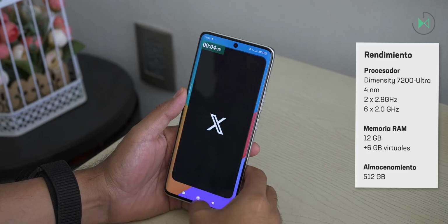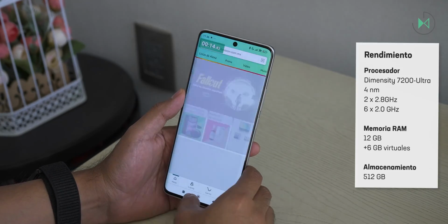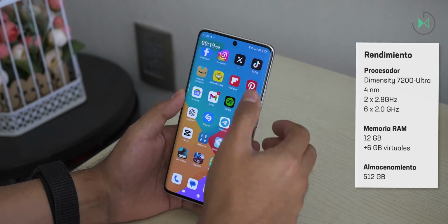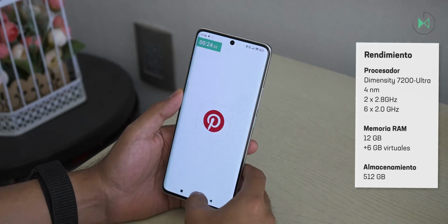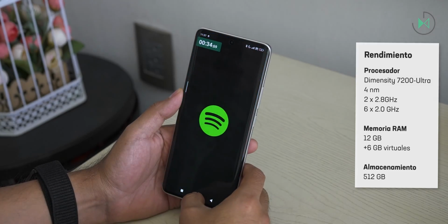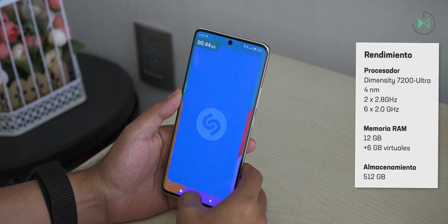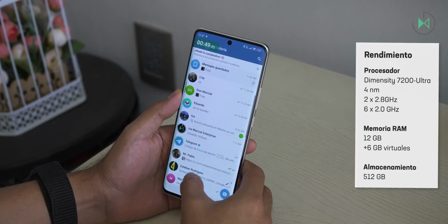Now let's talk about the performance, because it has the Dimensity 7200 Ultra processor, a considerably good processor with 12 gigabytes of RAM, and you can still extend it up to an additional 6 gigabytes virtually. So it seems to have a good amount of power in this processor and a good amount of RAM, so it doesn't get sluggish when you have a lot of applications open.